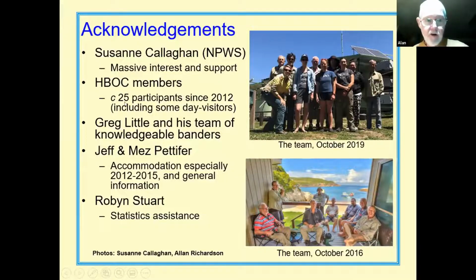There's at least 25 people, members of HBSC, who have participated, some as day visitors, some for 3-day excursions. Also the banders, led by Greg Little and Judy, and also Rob Kite as part of the core team, but plenty of others have come along, and it's just amazing to watch them and their knowledge. Jeff and Mez Pettifer, particularly in the early years, the use of your hut was fantastic, and lots of help with general information. And my daughter Robin for help with the statistics. Okay, thank you very much.